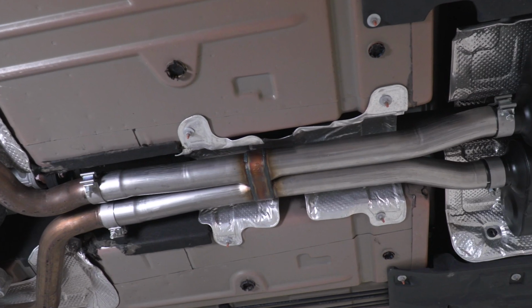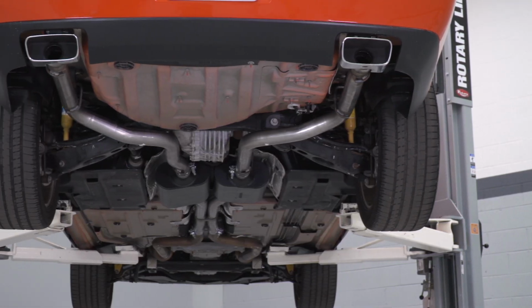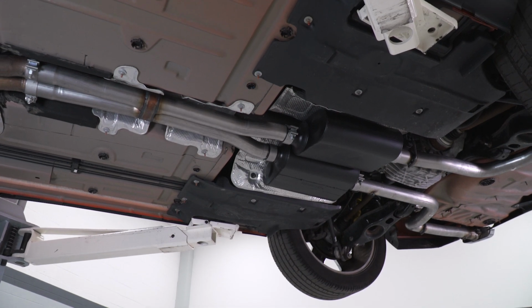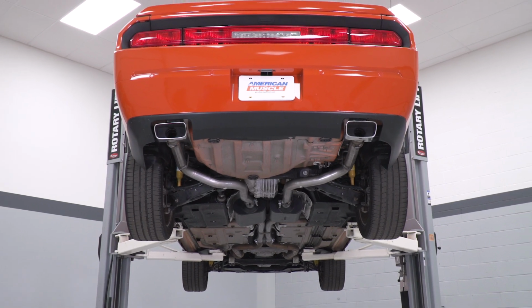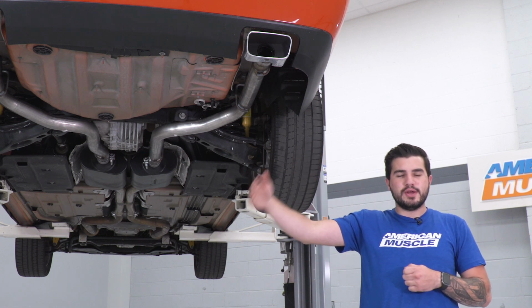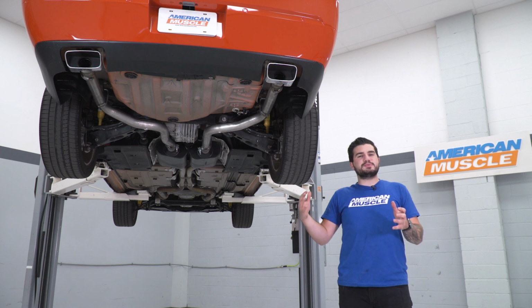Now, the American Thunder Catback has been around for a long time. It's definitely one of the staples in the muscle car exhaust category, because it's just known to be one of the most reliable when it comes to a really deep, aggressive sound. You get a really loud wide open throttle, you get a really deep rumble at idle, and you get a really great crisp sound in between.